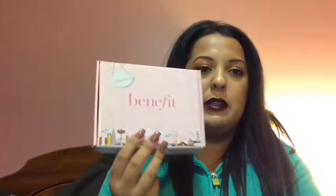So I did receive a VoxBox recently, and this is the Benefit box. It came in this cute little box. I'm not going to show you the back because that's where my address is. When you open it up, here is what it came with. They did come packaged, but I took out the packaging for the two products you see here.